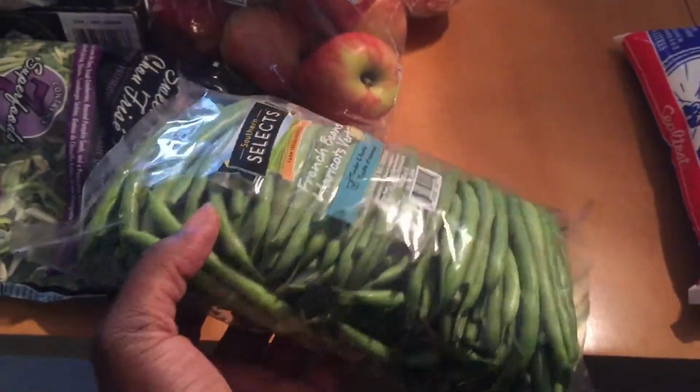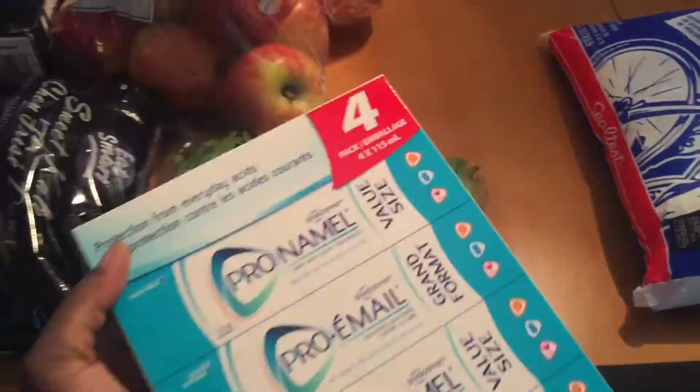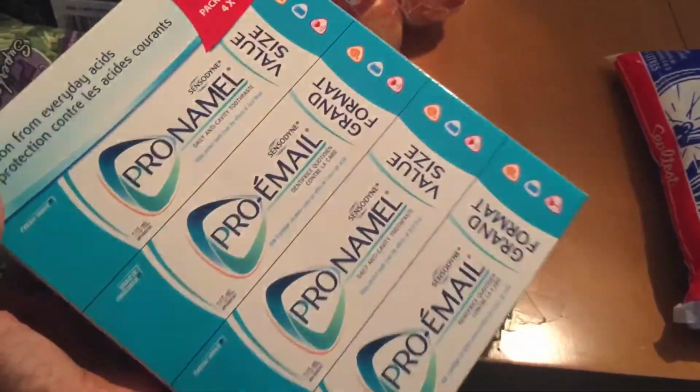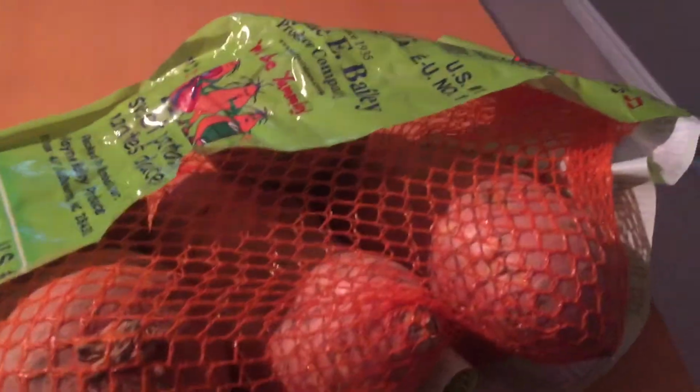Green beans, toothpaste, and this is what we like to use. We use Sensodyne. Steel cut oats. These are the best oats I find so far. And sweet potato. I almost forgot these. Aaron left them by the front door. That's it for this little mini grocery haul.